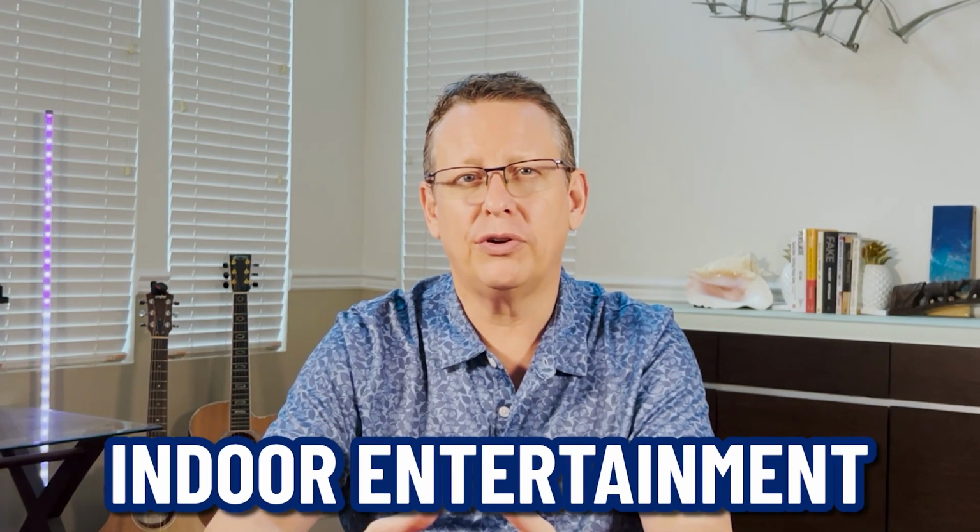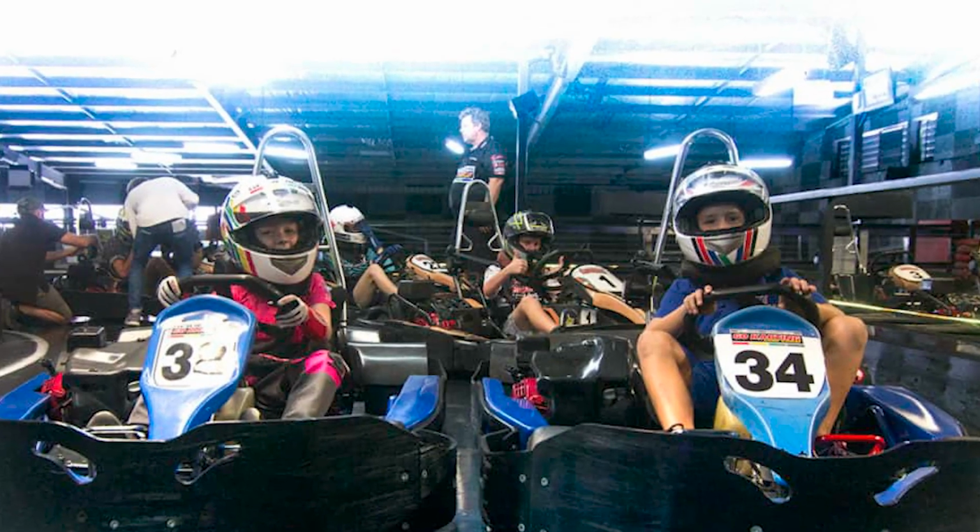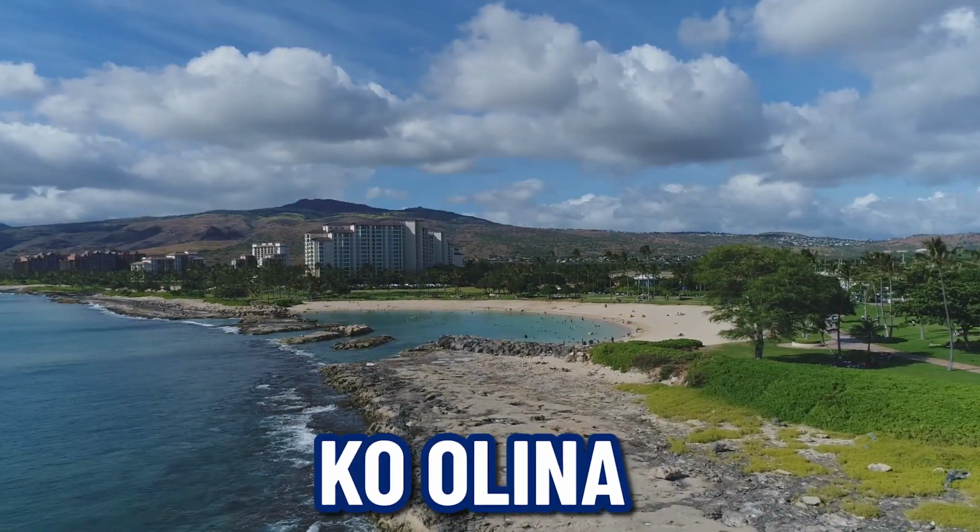For indoor entertainment, there are a couple movie theaters, there's a Chuck E. Cheese, there's also a Razor, which is a kids go-kart track, and there's a slime playroom and a kids city right in Kamakana Ali'i Mall. There's also Coral Crater Adventure Park, which has outdoor activities like obstacle and climbing courses, zip lining, and guided ATV tours. And last but not least, Ko'olina, the world famous luxury resort area.